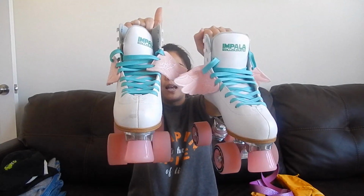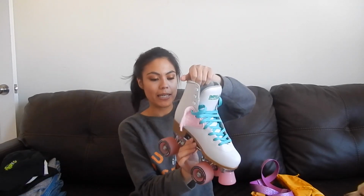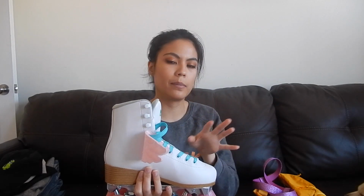Anyway, then I've got some skates. Let's talk about my skates. These are my Impala skates. Now, I did purchase these from the Impala website, and they come as is, with the exception of the wings, which I'll talk about in a minute. These skates, I wear size 5. They're super comfortable right out of the box. There was no lag time, no breaking them in or anything like that. And I think they're really well made.